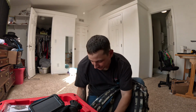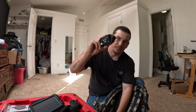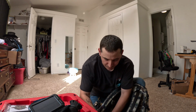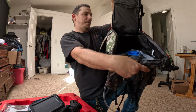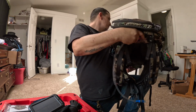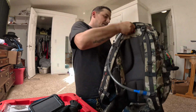Oh, one last thing, I forgot. In my little pouch down here, I carry my headlamp. So yeah, if you shoot a deer right before the end of shooting light, you can find it in the dark if you need to. And that's the view of the inside of my pack. Bunch of little compartments, nice little compartments. Carry your bow or your rifle. The Killick 2000 is actually pretty decent.